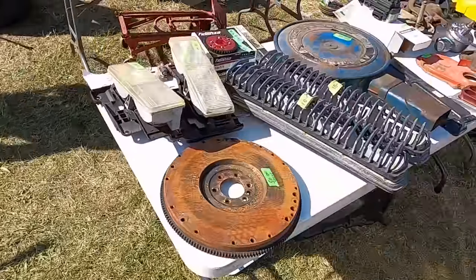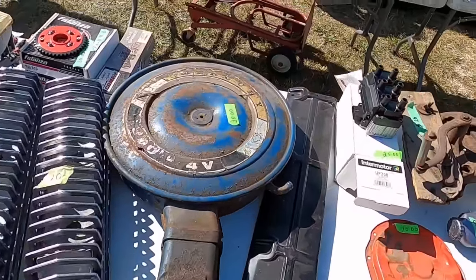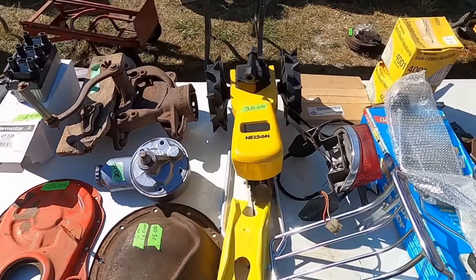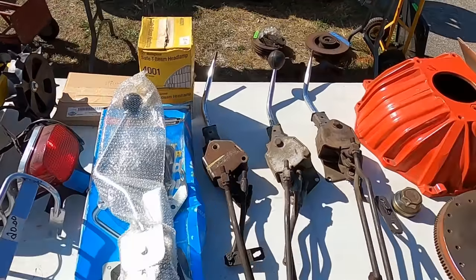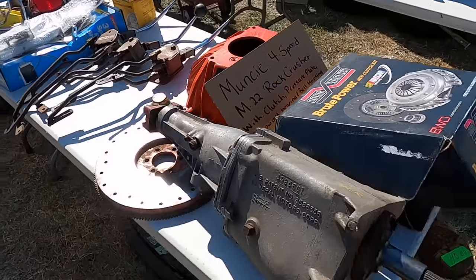Definitely the best way to get around swap meets, pulling a wagon. I've got a really cool wagon at home I fixed up a little bit that I pulled at all the swap meets back in the day. I'll have to show that sometime. Pretty proud of that wagon.